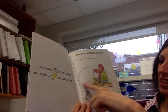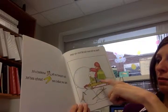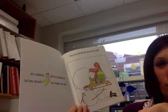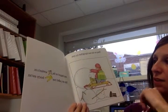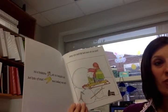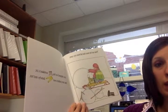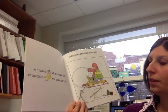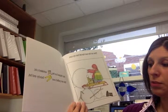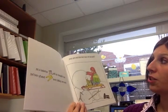Maybe she ran into the snowman with her sled and she's hurt. Maybe she's crying because she can't move very well because she's all bundled up. Maybe she's crying because she's frustrated because her underwear are too itchy and her boots are too big. So maybe they could share some stories about when they've been outside playing and they started crying too.